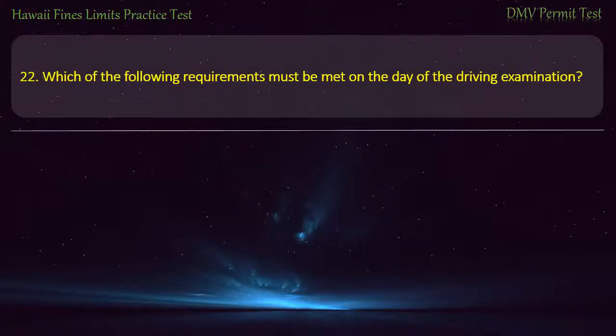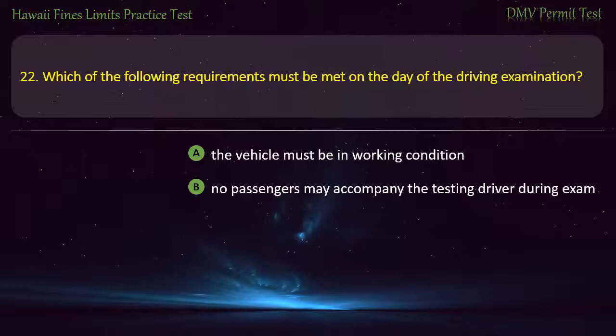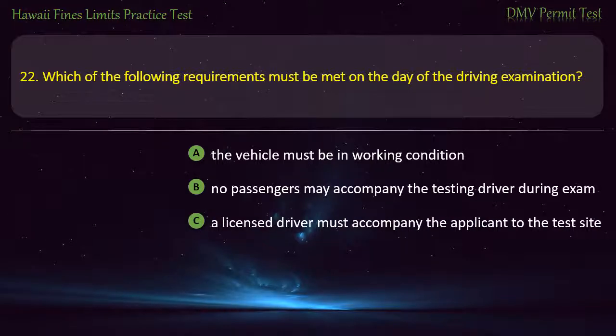Question 22. Which of the following requirements must be met on the day of the driving examination? The vehicle must be in working condition. No passengers may accompany the testing driver during the exam. A licensed driver must accompany the applicant to the test site. All of these answers are correct. Answer. All of these answers are correct.